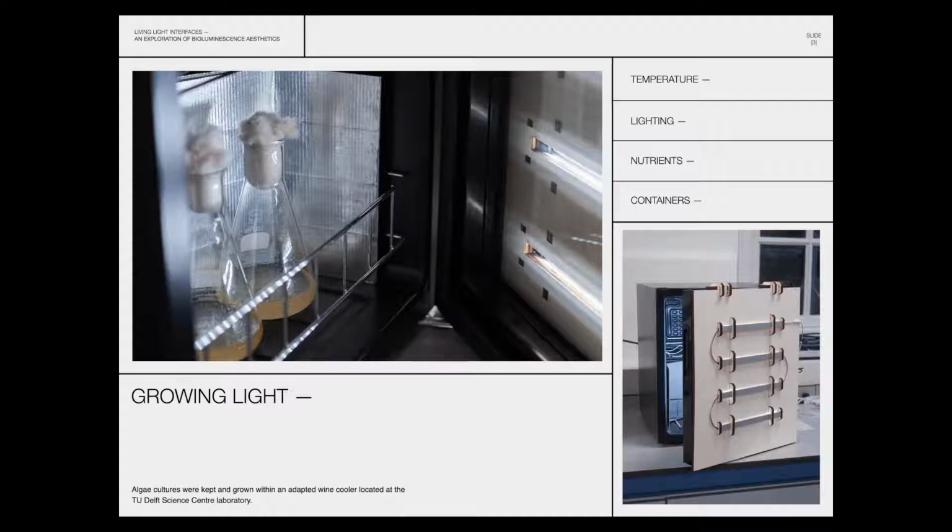A lighting regime is crucial as photosynthetic dinoflagellates are regulated by a circadian clock. Besides the controlled temperature and light conditions and the sterile and breathable containers, the culture needs nutrients every 4 to 8 weeks to stay alive.